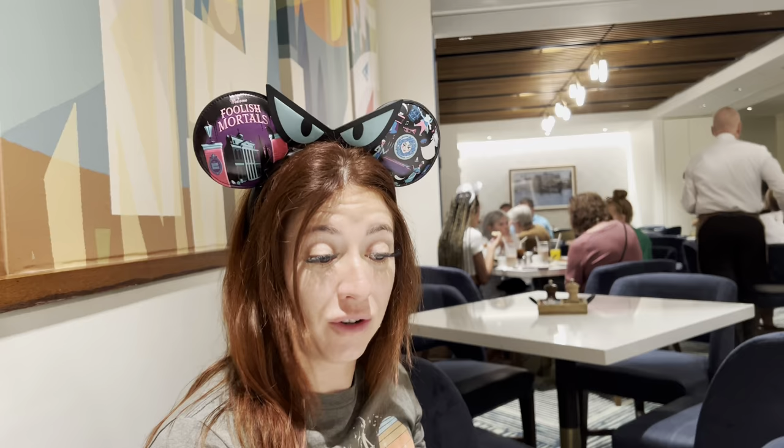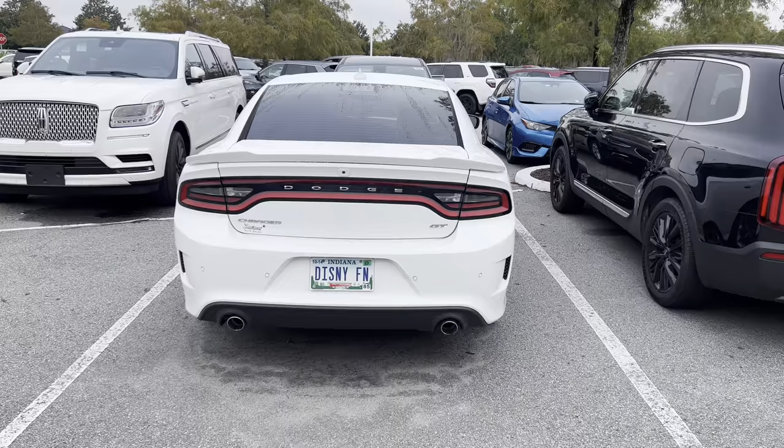Just spotted this registration. Thought it was really cool. Disney fan. Like that. Cool little private reg.